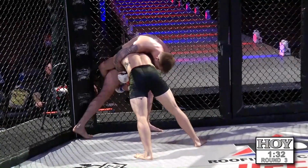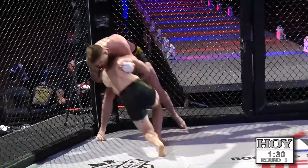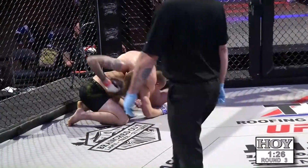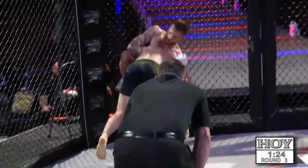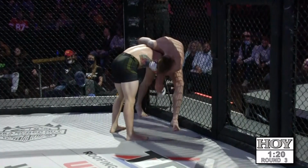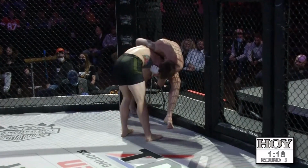Christensen needs to stop doing the guillotine setup that he has right now. Masters is doing good by holding on the leg. He needs to push the head down and fight the head, fight the pressure of the head. Christensen was trying to walk towards the back. Masters felt it, did well to get back to his feet.